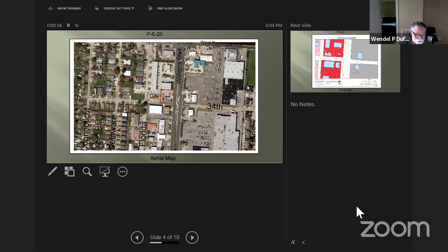Current property is zoned C2. Automobile repair, minor, is a conditional use in the C2 district. All the lots in Square 177 abutting the subject site to the north and west are zoned C2, general commercial, as are the lots to the south across 34th Street and Square 190. All these lots are developed with appropriate C2 uses. Parcel A1A, located across Williams Boulevard to the east, is zoned special ordinance, which approved a large retail shopping center, which is what the property is currently developed as.